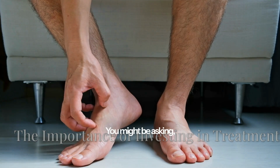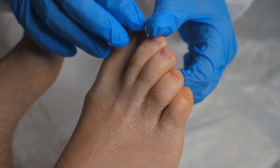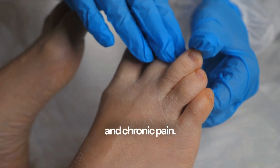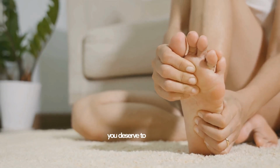You might be asking, is this something I really need to treat? The answer is yes, because your feet carry you through everything. If left untreated, an infected ingrown toenail can lead to worse infections, missed workdays, and chronic pain. Investing in proper care now protects your health, your mobility, and your peace of mind. And most importantly, you deserve to feel better.